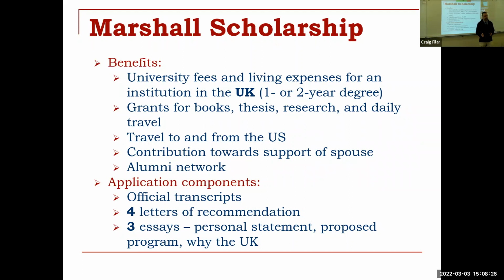The applications are all going to be very similar. Like I said, you're always going to need an official transcript. Marshall needs 4 letters of recommendation and it has 3 essays. Actually, this is outdated. There's now 4 essays. So there's a personal statement. I missed something. That's okay. There's a personal statement. There's a proposed program essay. There's a why the UK essay. And there's also a leadership essay now as well. So I'll make sure to get that updated before we post it online.